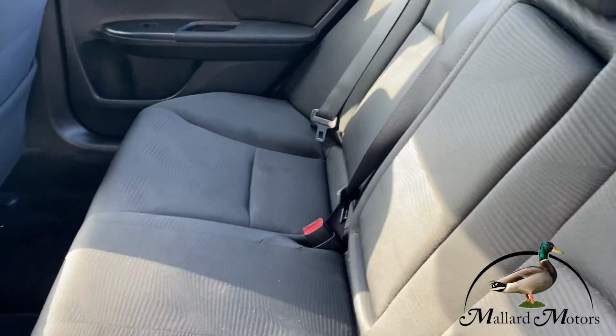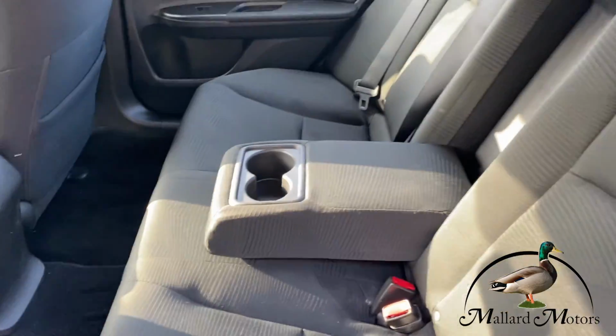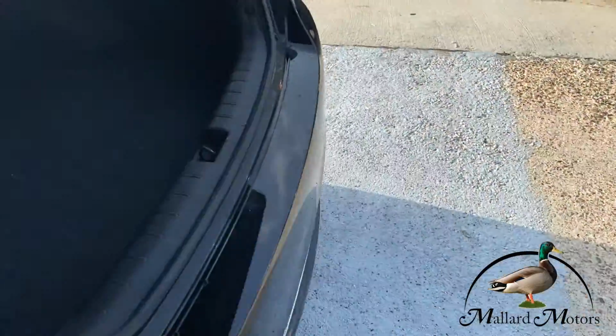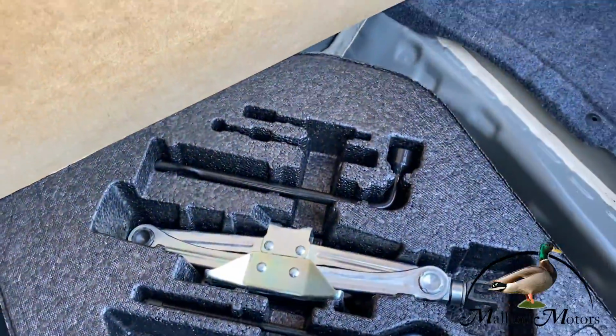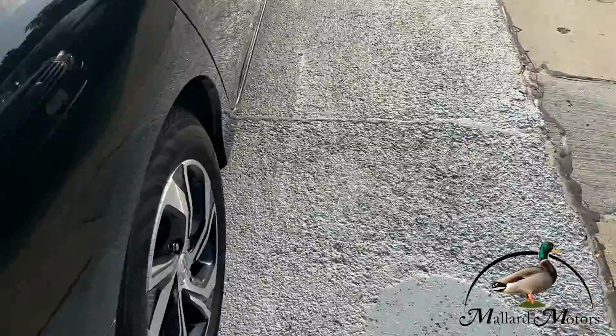Three shoulder strap seat belts in the back. Makes it a 5-passenger sedan. Or you can fold down the center in the back and have 4 comfortably with drinks. It's got a huge trunk space. I don't think the spare tire's ever been out from underneath. Of course, you got your lug nuts there and a brand new jack. Oh, lug nut lock is what I meant to say.